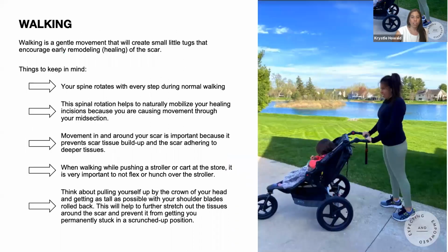So walking starts day one. Even with the catheter in, you can try to start just standing, either with a walker, or I often would use the baby bassinet without the baby in it sometimes. When we're standing, we want to think about getting into that more erect posture. When you have a cesarean section, your midline feels like it wants to be pulled over like this. So it will help with the scar if we're standing more straight up. And this is a really slow process at first.